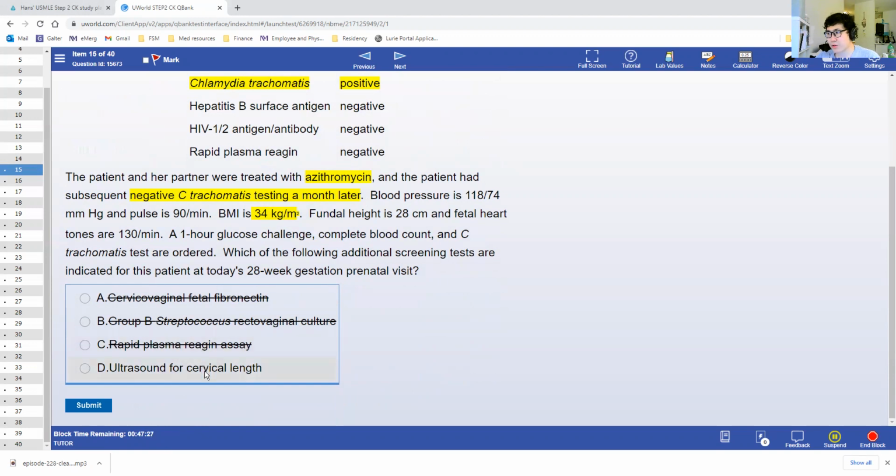Ultrasound for cervical length. A short cervix could definitely cause premature birth. It is a pretty significant risk factor for prematurity. However, I don't think this is a test that's routinely done. It's usually done for the workup of premature birth. I really don't know what the answer is here. It seems like all of these are not ideal choices.